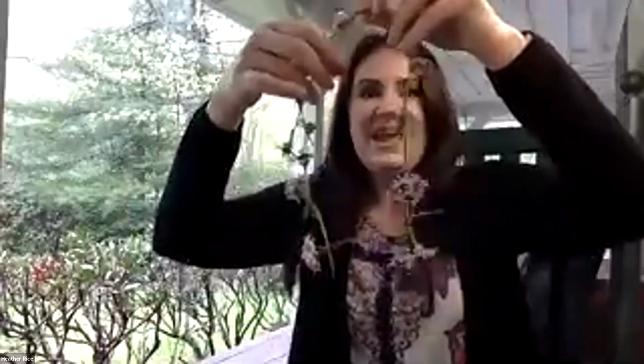So today I made a flower chain, and I made mine into a loop so that I could wear it like a crown. You can make one that's a chain, you could make a crown like this. You could also make a bracelet or a necklace, or just enjoy playing with them. So I have a few different kinds of flowers that I found while I was out.